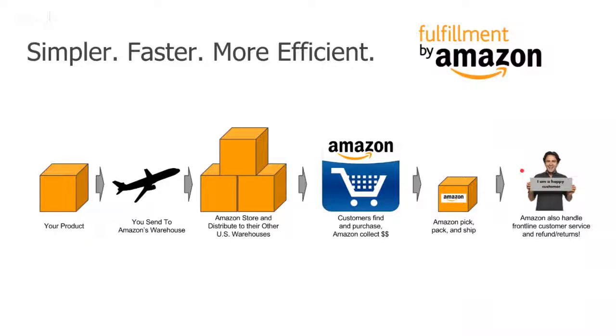And they also handle any of the issues between this sale and this customer. So any of the tracking, shipping issues, or things got lost or damaged in the way, customers call Amazon. They don't call you. If they're not happy with the product, they call Amazon. If they're not happy with how long it took, they call Amazon. If they're not happy with the color, they call Amazon. So it's amazing. If they have any issues with refunds, they send it back to Amazon. Amazon deal with all of that sort of stuff.